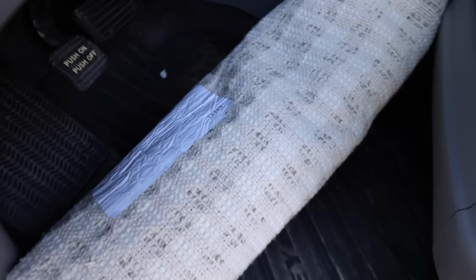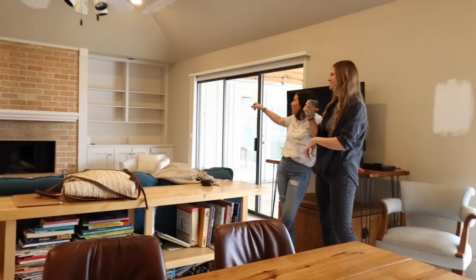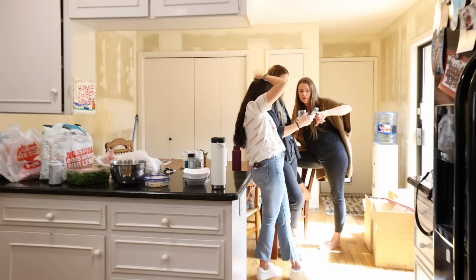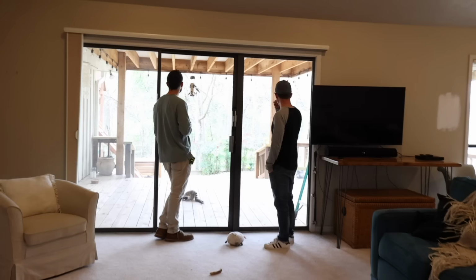Where are we going? Why is there a rug in my floorboard? We're going to our next big project house. This is another friend of ours that we've been talking and dreaming of this for like 2 or 3 years now. And so it's really exciting. So what are we doing today?